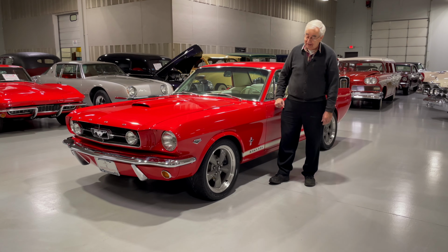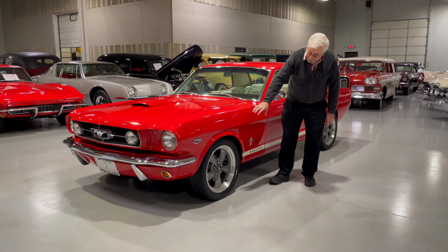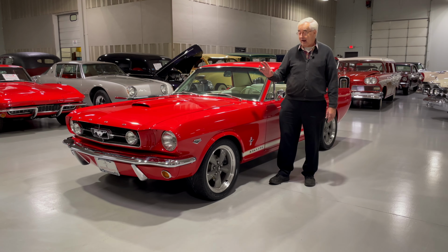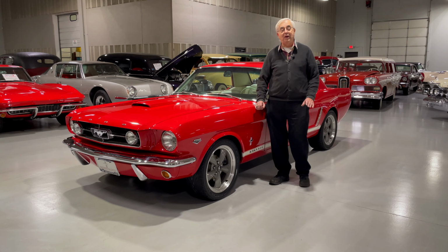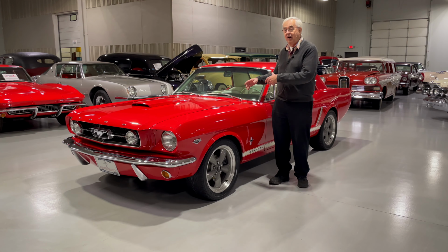Not only did they do that, they upgraded the wheels and tires. I mean, the rims, of course, are the Mustang custom 17 inchers with the radial tires. And I'll tell you what, the radial tires just make this car ride so smooth going down the road, just absolutely wonderful. Now, we've got all this beautiful stuff.